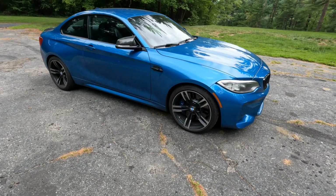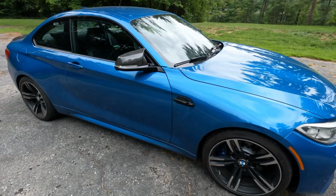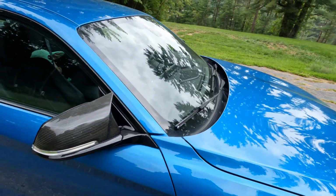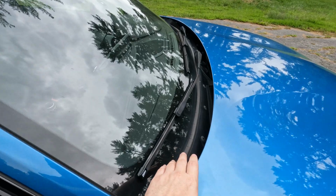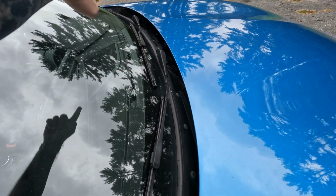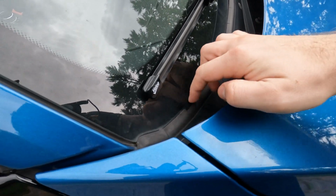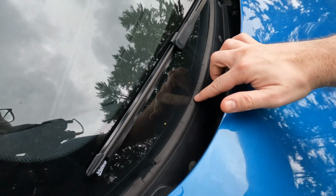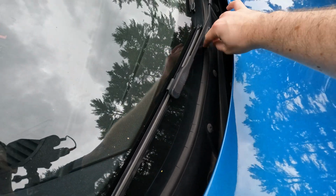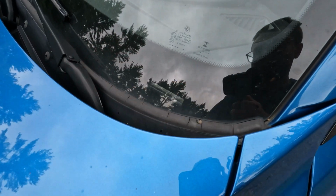Now, like I said, for the most part, this car still looks absolutely phenomenal considering it's a 2016. But it is starting to show some wear in places like this. So this is the rubber trim that goes along the bottom of the windshield, and you can see it's already cracked in some spots. It's cracked in a lot of spots. Here it's completely lifting. Here it's already become brittle and is starting to break off.